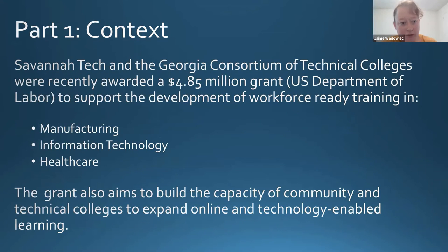So as a part of my role, we have recently been awarded an almost $5 million grant from the U.S. Department of Labor to support the development of workforce-ready training, specifically in the fields of manufacturing, information technology, and healthcare. The purpose of the grant is to expand online course offerings and enable technology-based learning. The title of the talk today is about AR and VR technology, virtual reality and augmented reality technology. And that's the goal, to build as much of that into the curriculum as possible, given all of those challenges that I just mentioned.